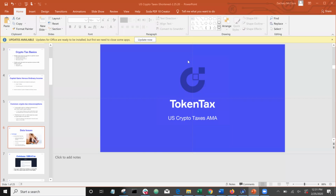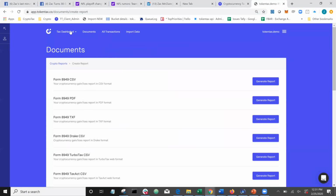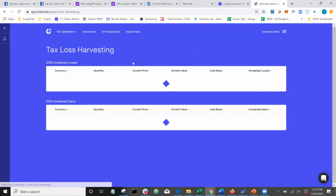And let me just show you one other tool we have here. Included in your account at TokenTax is this tax loss harvesting tool. Basically, you can take all of your holdings and it splits them into whatever crypto you hold at a loss, and whatever crypto you hold at a gain, an unrealized gain. That way you can see what your taxes are year to date in 2020. You can see, all right, I've got a $10,000 gain already.